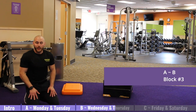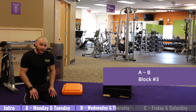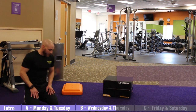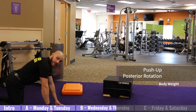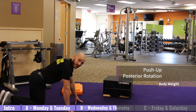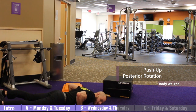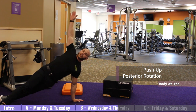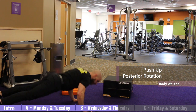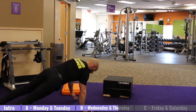All right, crew. We're going to cover block 3 of routine B for week 28. This is all we're going to do. We have a push-up with posterior rotation. What this looks like, optimally, wider base, then hit our push-up, let the feet flop to the side, posterior rotation. Back up, feet flop, follow through.